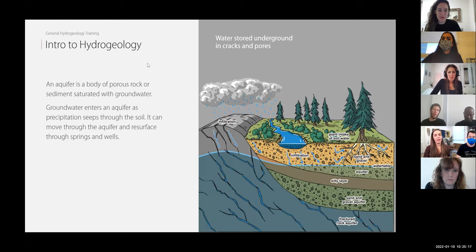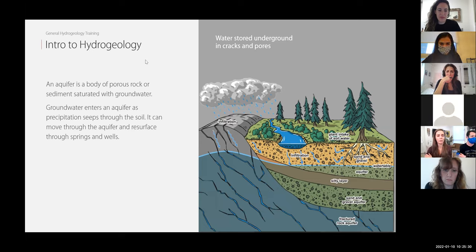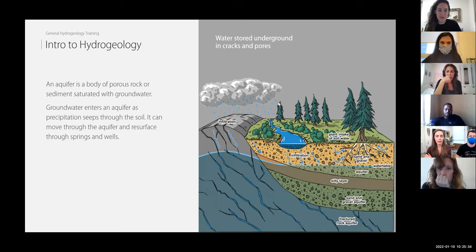Here is a nice little picture that shows us the whole cycle of hydrogeology. It gives a description of what an aquifer is, which is a porous body of rock or sediment that is saturated with groundwater. And groundwater enters the aquifer here when it rains. So what we need to know about this is that the rainfall that comes is what we call recharge. It's how the water gets back into the aquifer.